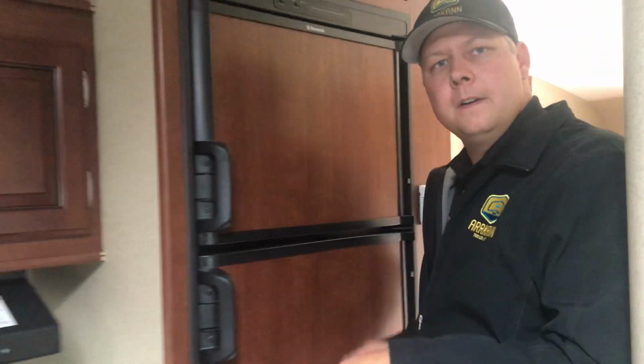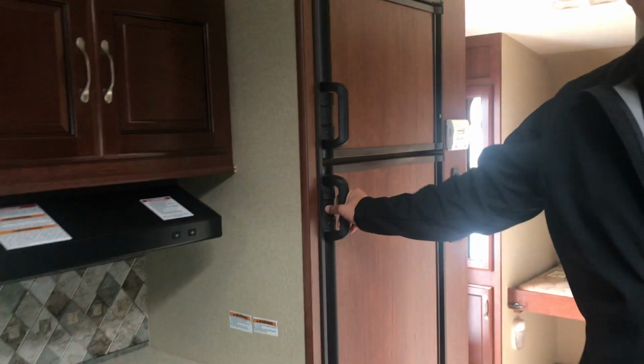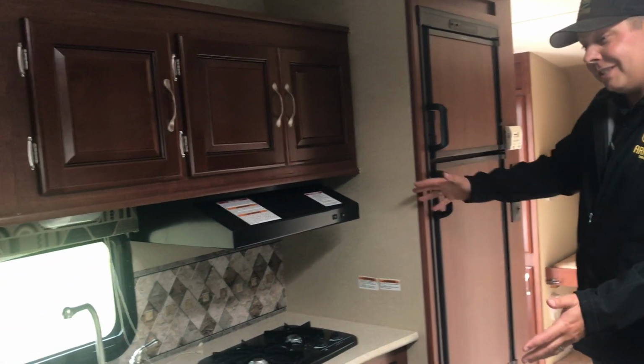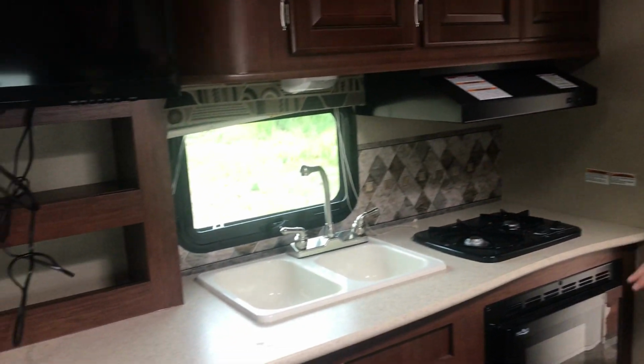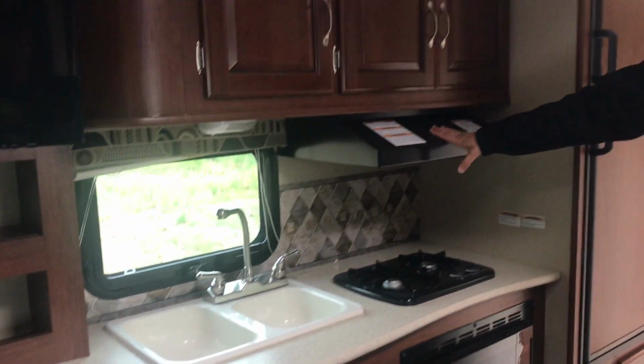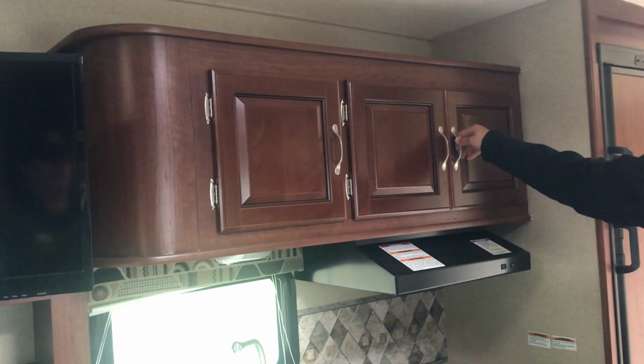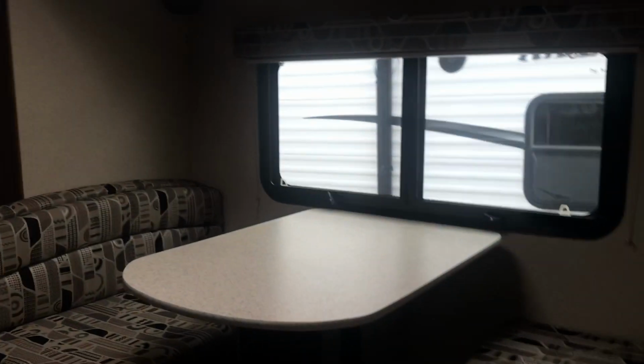In your kitchen area, you've got a Dometic 6 cubic foot 2-door fridge and freezer. And actually decent amount of counter space too. Really nice. Got your microwave, 2-burner stove, an actual hood fan, good cupboard storage up here. And if you pan to my left, your right, it has a slide.